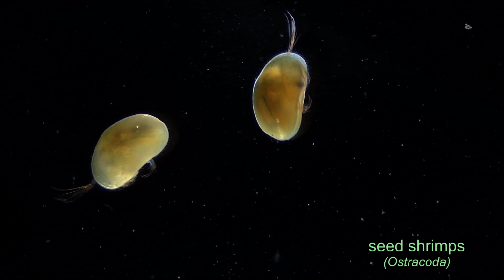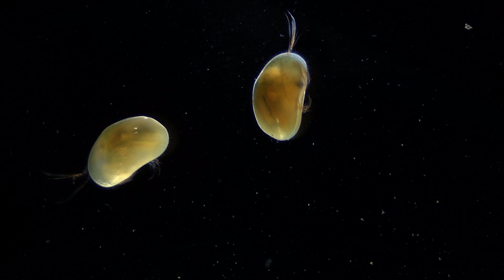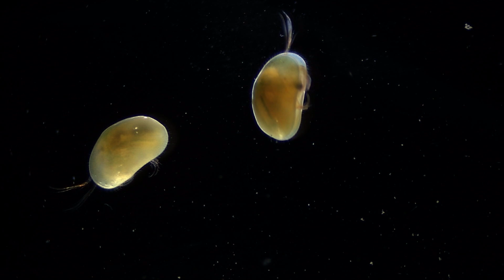We see a bivalve crustacean. It seems as if the water flea that suddenly appears on the screen wants to do weightlifting.